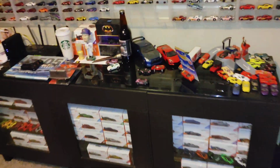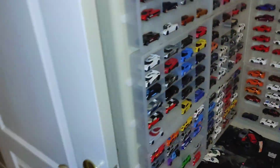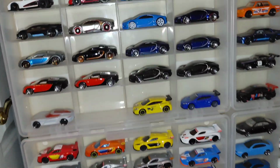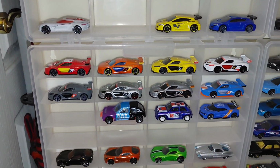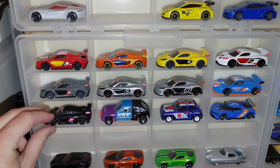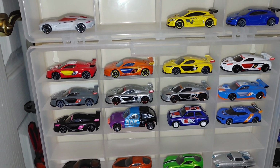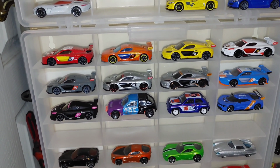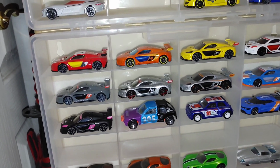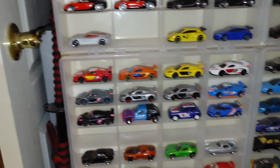Next up will be the Renault. All the different Renaults that we've got. Spot picked out for him right there. I love that these are all like, I get that it's a race car, but they all have like legit race liveries on them for the most part. So I like that on those.